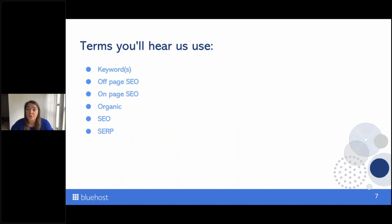A few terms you're going to hear us use today. Keywords, of course, will be the one we'll use the most. These are little snippets, whether one word, which is referred to as a short tail keyword, or 5 to 7 words, which we often refer to as a long tail keyword. These are things that will help us drive content, but also help us show up within the search engine results page.